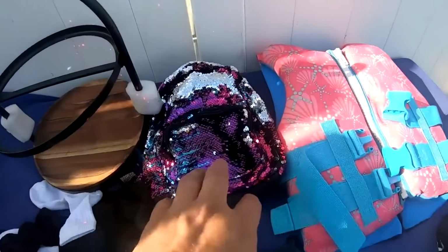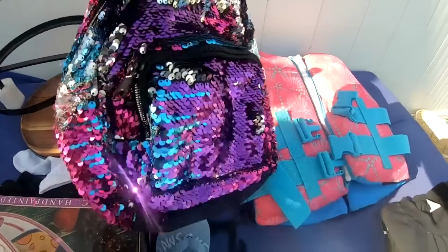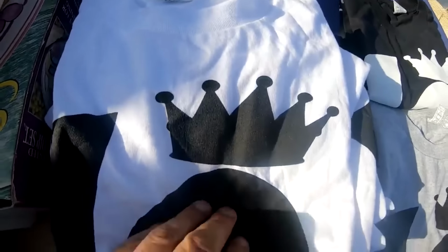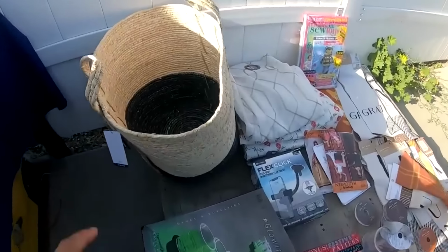We got this nice backpack, really tiny. And here we got a couple of t-shirts, still brand new, same design, and some has different colors, and the sizes are small and medium. And we got this nice lifesaver jacket. Now we're gonna go here. We got this nice basket.